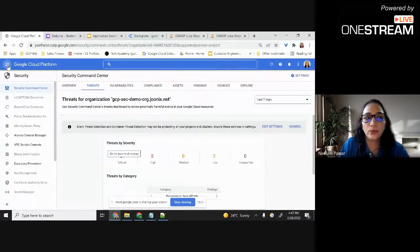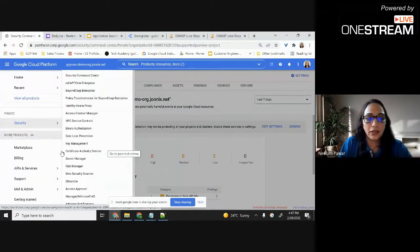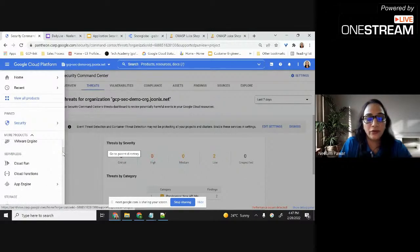If you go to this navigation menu, there will be different categories. You can see different products, like Marketplace and Billing. Then in databases, what different offerings we have, in serverless, what different offerings we have, then compute and networking, operations. So it is detailed as per the different categories, we have a generalization of the products.